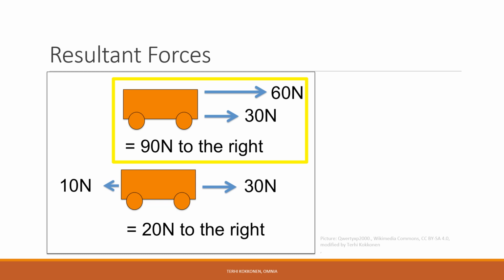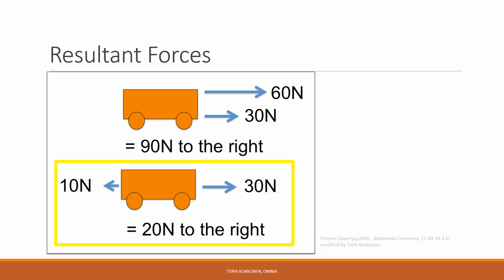We consider only the simplest examples. Forces acting in the same direction will add together. For example, a 60N force to the right and 30N force to the right gives a resultant force of 90N to the right. When forces point to opposite directions, they partially cancel each other out. Subtract the smaller force from the larger force. A 30N force to the right and 10N force to the left gives a net force of 20N to the right.